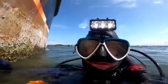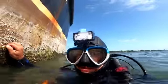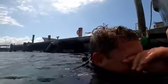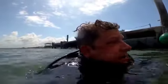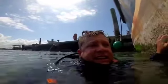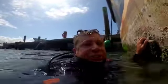16 zincs I counted on this boat. There's probably about 2 more in areas I didn't see, so I'm going to say there's 18 zincs on the starboard side of the vessel. Now, out of those 18, 6 of them need to be replaced.